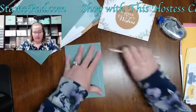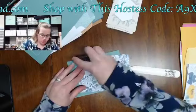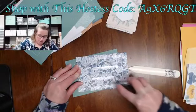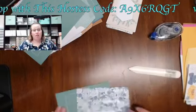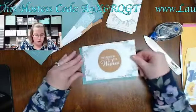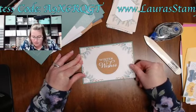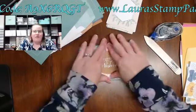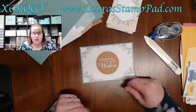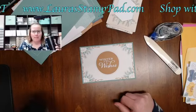But I also am going to stamp something on the inside because there's so much room on the inside because these cards are huge. And let's be honest, I'm probably not going to write that much. Sometimes I put a little snippet in there, although I don't know what I'm going to put, except maybe something about the baby. A lot of times with family, if I know I'm going to see them at an upcoming event, I'll say, can't wait to see you on the 21st or whatever it might be. But I don't think that's happening this year.